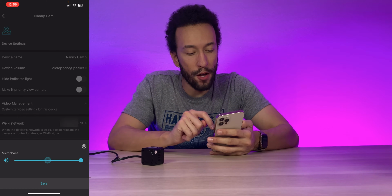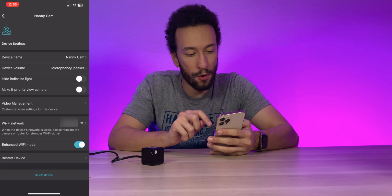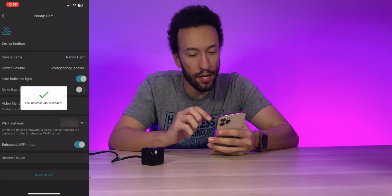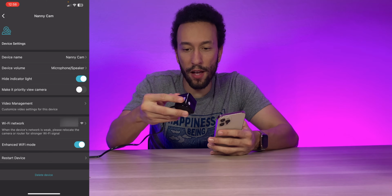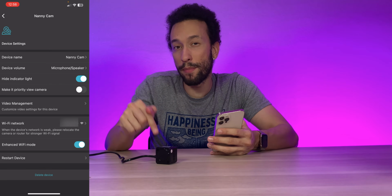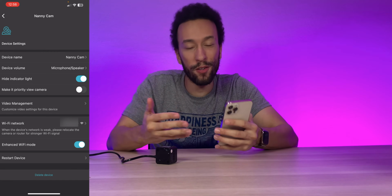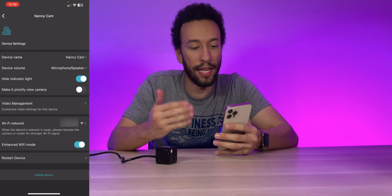You can adjust the volume of the microphone right here for recording, hide the indicator light, which is what you want to do if you want this to be a hidden camera. As you can see, the light did just turn off, so there's no light there except for the charging light because we do have it plugged in. We can make it a priority view camera, so if you have multiple cameras set up, this will be the first one that it shows you.